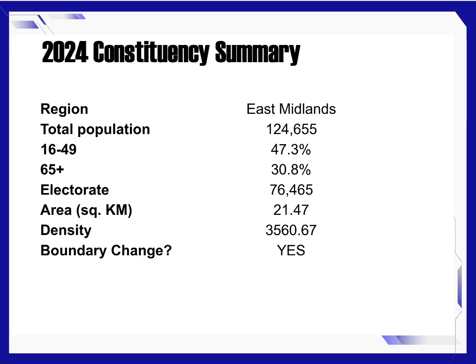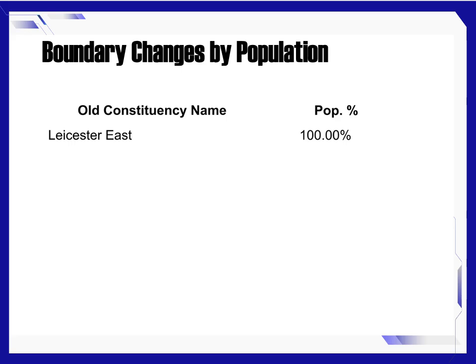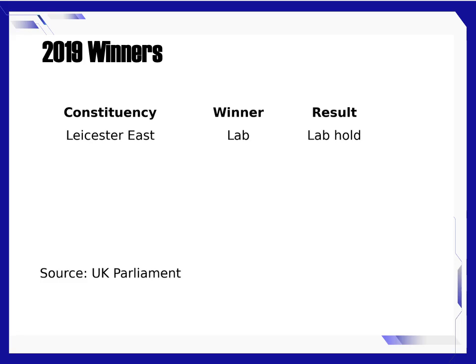This constituency has a boundary change. There is a boundary change here, but it hasn't taken in any more areas. When we're looking at the winner in 2019, it's a bit more relevant to the seats that are now made up from multiple old seats. Nevertheless, this is the result from 2019, with the winner and whether the seat was held or it changed.